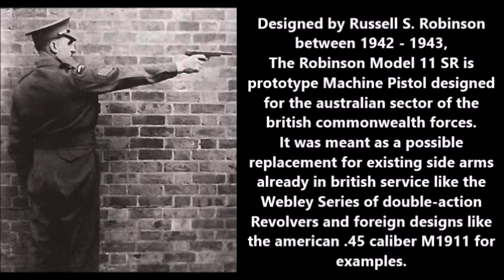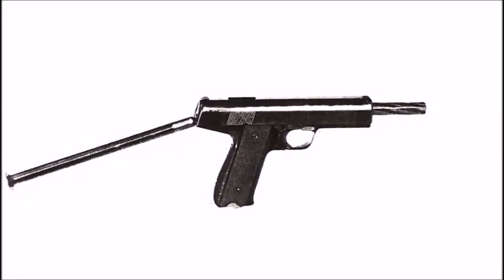Now, there were multiple prototypes of this machine pistol. There's a standard version that has no stock, and there's a secondary version that has a folding stock, very similar to the folding stock you would see on World War II era submachine guns, like the American M3 Grease gun, or the German MP40, or post-World War II machine pistols, like the Czechoslovakian Scorpion submachine gun, for example.